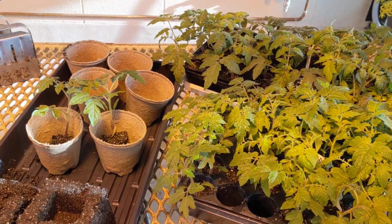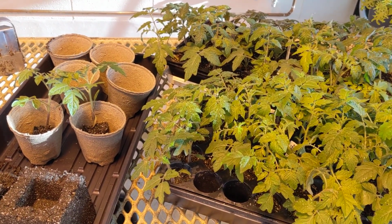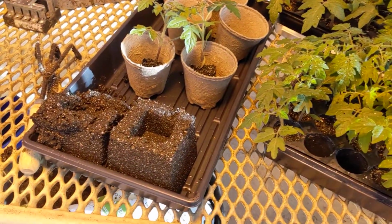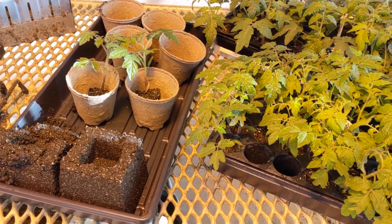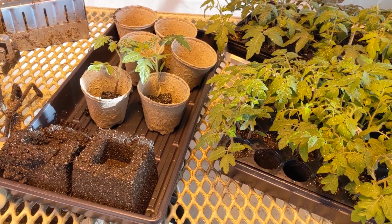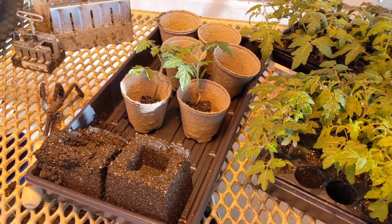We might start, well, I will start putting a little bit of fertilizer into the water just to keep them happy for another couple weeks. So potting on is the process of moving from one size pot to another, and that's to give them more time to grow. I do want to grab a square one just to remind you how it fits in there.